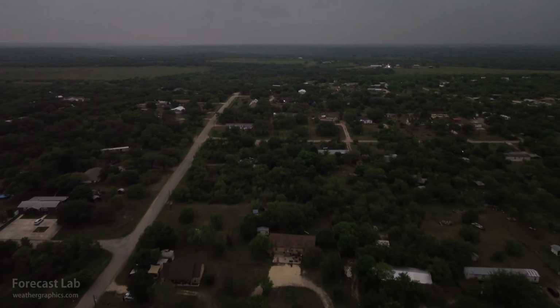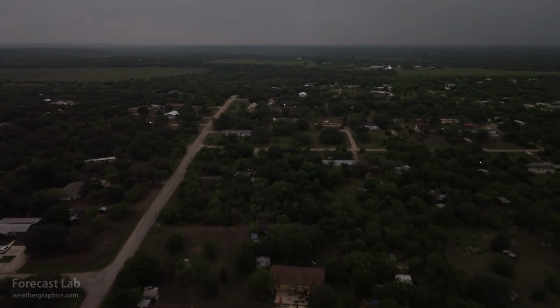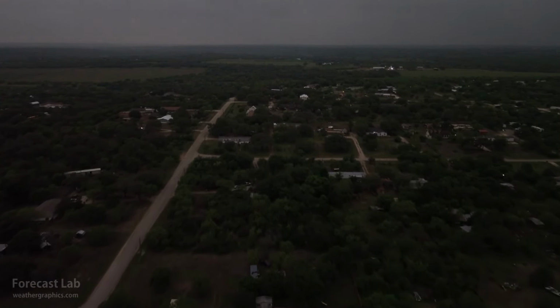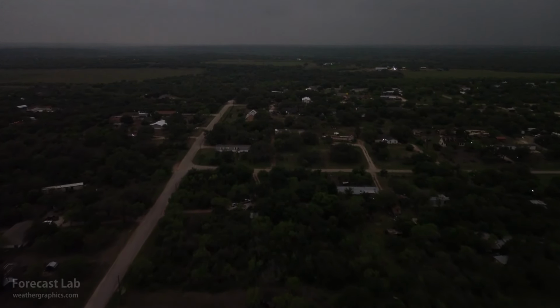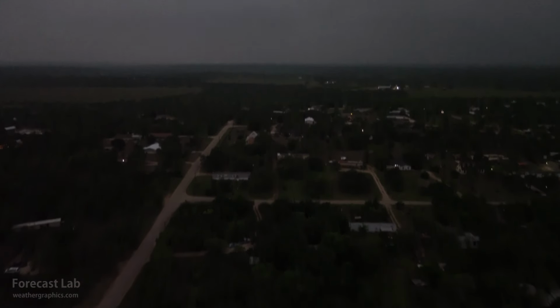I decided to go ahead and use that total eclipse footage from back in April around the San Antonio area. This is taken about, I think, 1:30, 1:40 p.m. And you're going to see the onset of that total eclipse. Anyway, it's just something different to look at.